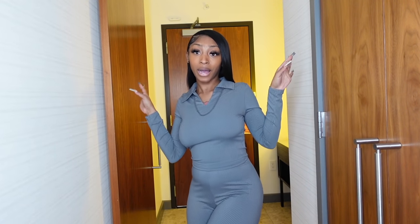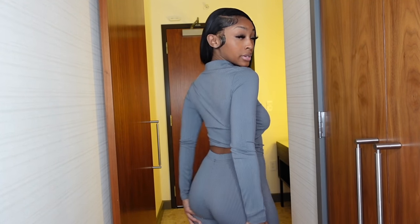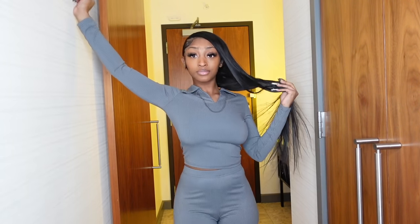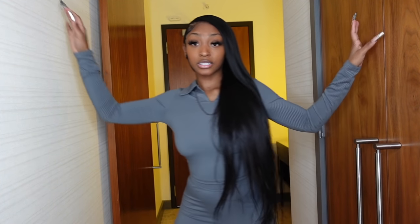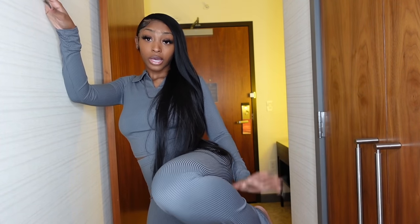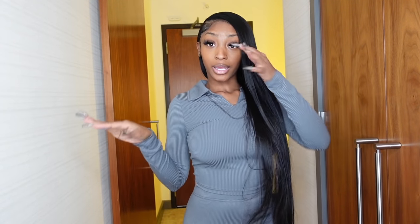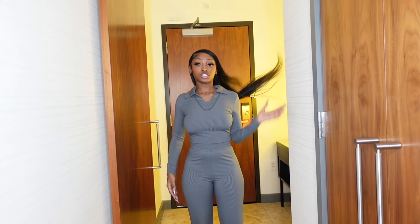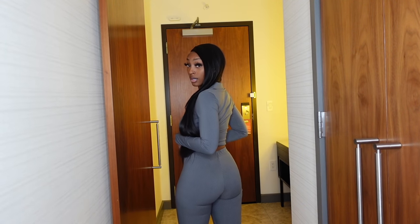So first is this bomb gray two-piece set. It looks like a one-piece, but it is a two-piece. It is so cute and it feels so good. The material on this thing feels really good, y'all. It feels so good and stretchy. Look at this. And the pants are very long, or is it because I'm just short? But the pants are very long and not tight, not tight fitted around the ankles. It's giving a very cute errand day fit. It feels really good. The pattern is these lines, and it shows off the shape of your figure, and it hugs my body.